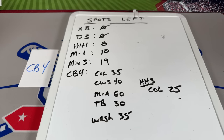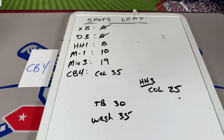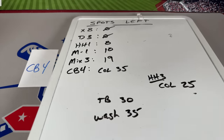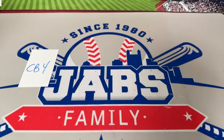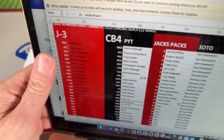Colorado Rockies are still available. Tampa Bay is still available. And Washington, the Expos, are still available. Those three teams, if anybody wants them, you can have them. Otherwise, I'm going to end up with them. Let's go ahead and do it now. We don't have to randomize the teams, but I'll go ahead and read them off for you in the Chrome Black round. So if you want to grab one of those teams, you can send in for it.